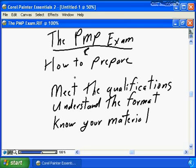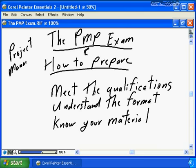I'm sure you know this, but what is PMP? PMP is Project Management Professional. And it's granted by the Project Management Institute, PMI.